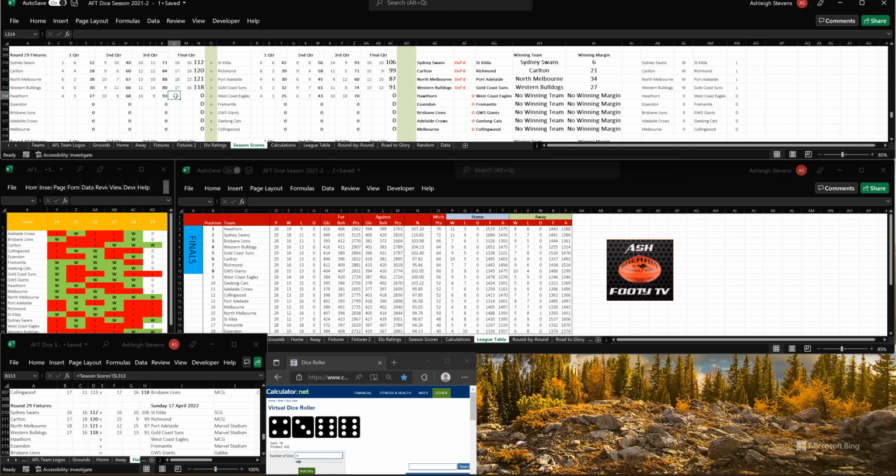And Hawthorn have kicked 4 goals, 3. So that's 18 goals, 12:120. To West Coast, 6 goals, 6. So that's 16 goals, 16:112. Hawthorn in the end have won this game by 8 points.